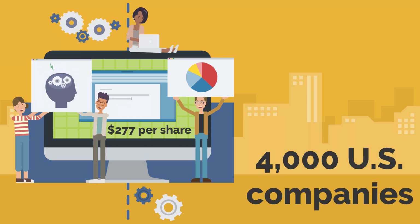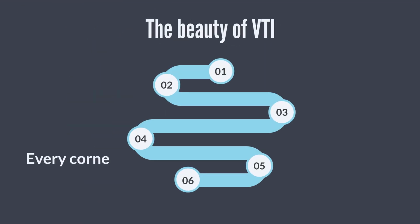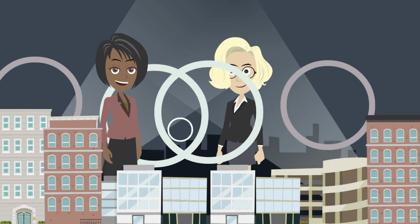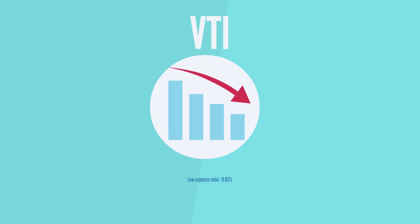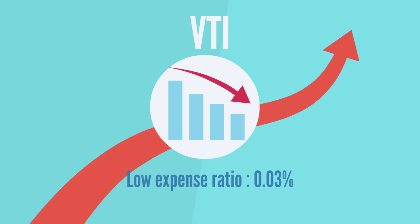Talk about diversification. Now, here's the beauty of VTI. It covers every corner of the U.S. stock market, from large-cap giants like Microsoft and Apple to small-cap stocks that could potentially be the next big thing. This means you're not just investing in today's market leaders, but also in the future of the U.S. economy. And with an incredibly low expense ratio of just 0.03%, it's one of the most cost-effective ways to capture the growth of the entire U.S.